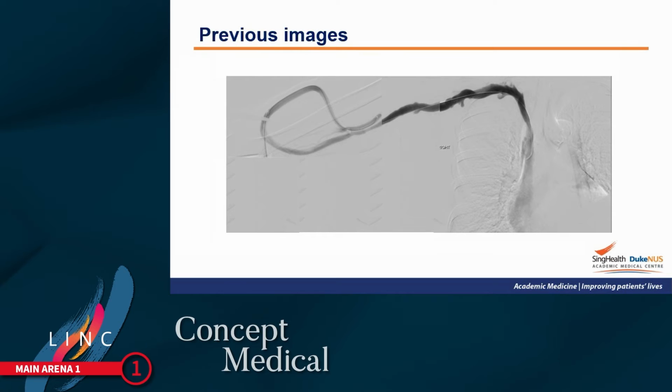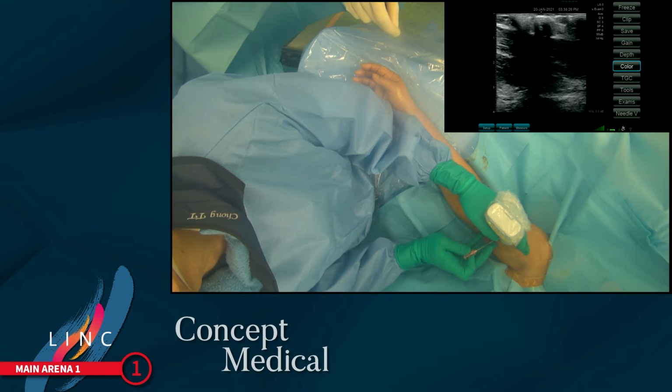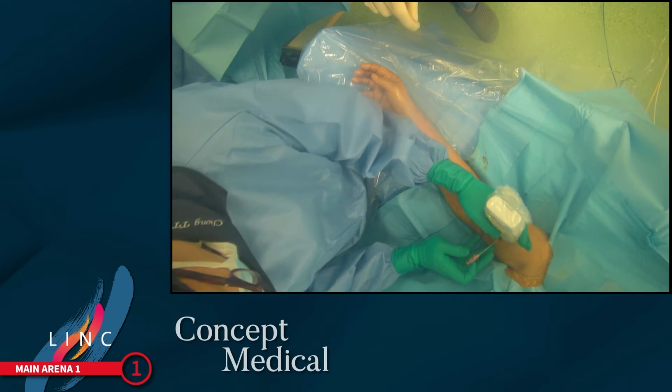This is how the AVG looks like on the previous graftogram performed in 2020. She presented last week with right thrombosed AVG, and the decision was to salvage the graft and treat the graft-vein junction with Sirolimus Coated Balloon. The graft is first accessed in the antegrade direction under ultrasound guidance.